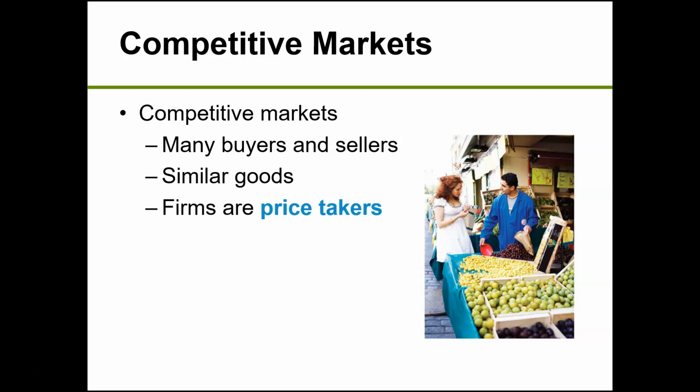So this is the things that we've covered in the previous chapters, these forces of supply and demand. If you take everyone's willingness to pay and everyone's willingness to sell and combine them into supply and demand, then the market gives you the price, right? The equilibrium price, and everyone just has to accept that price in these types of markets.